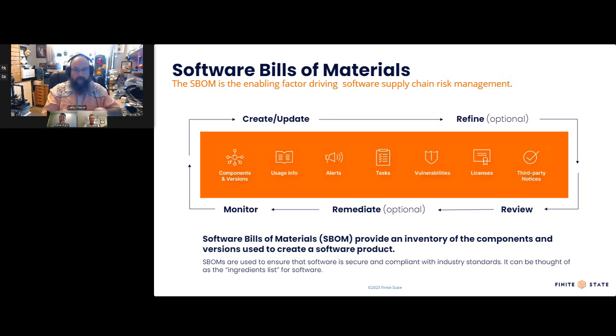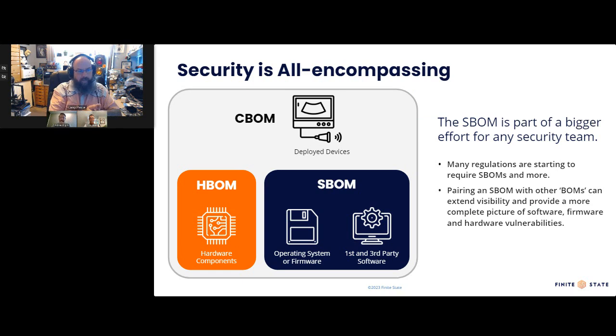I think the biggest thing to gather out of all of that, and thanks, Tom, is that the software bill of materials is that ingredients list that is now required on the back of all of our food packaging. And not just the ingredients list, it tells you what vitamins are in there, and whether you're getting your daily allowances and what some of your risks are for some of your fats and so forth. So arguably, the software bill of materials is part of a bigger effort, and there are lots of different bills of materials that can help enhance a software bill of materials as well.